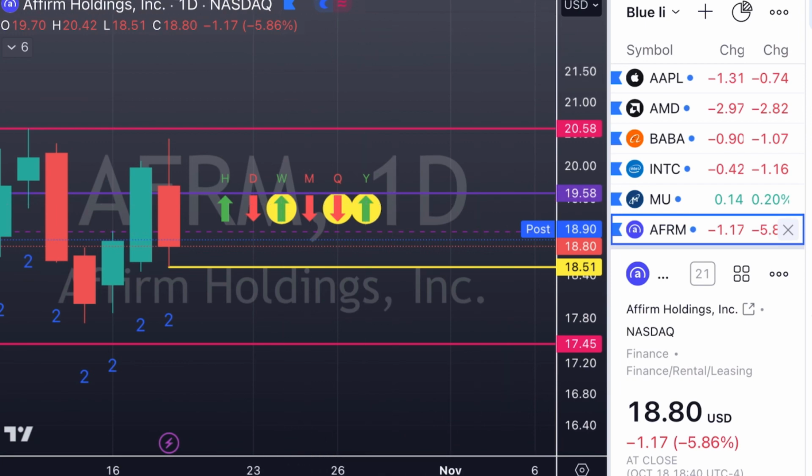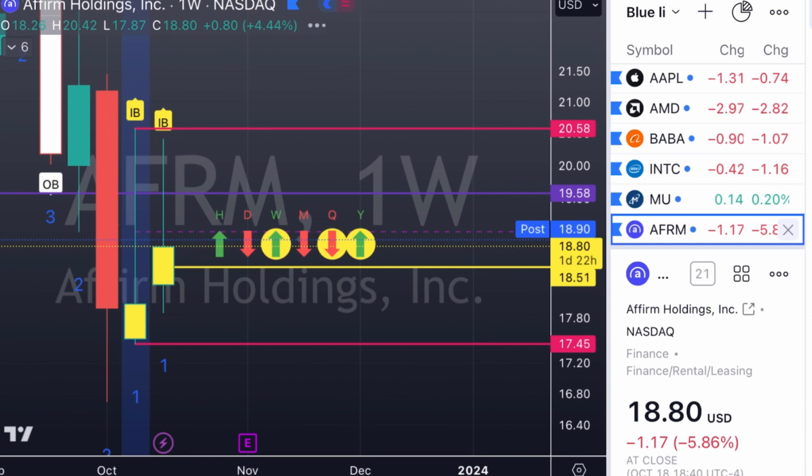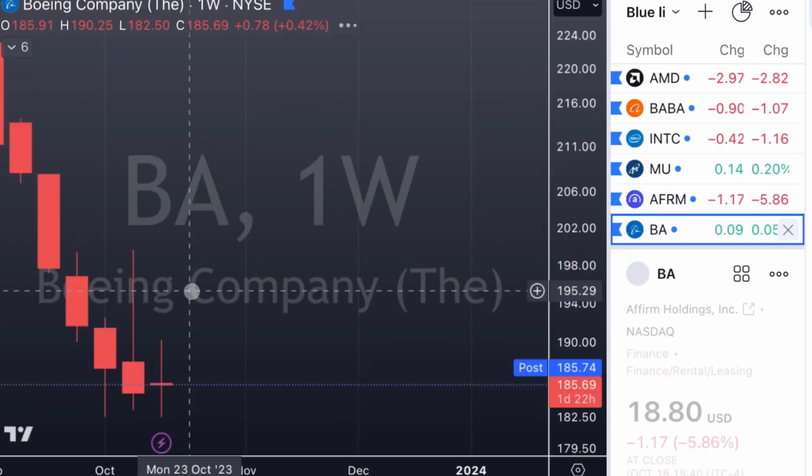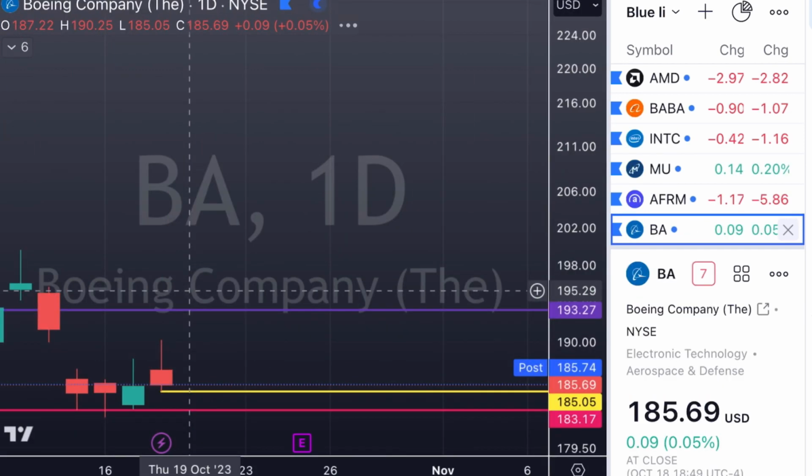If we go to the weekly chart, we had this inside bar shooter candle. Right now we have a second inside bar shooter candle on the current week, a live candle, and we're just waiting to see which direction this is going to go. We are closer to going 2 down than 2 up. We'll see what AFRM brings our way on Thursday.